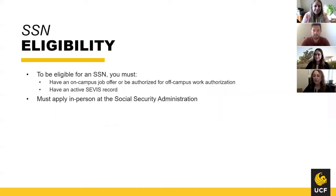To be eligible for a social security number, remember you must have either an on-campus job offer, or you have to be authorized for off-campus work. And that's done through our office. Keep in mind your SEVIS record has to be active, so you must be maintaining status. To apply for a social security number, they only do appointments in person, and appointments must be scheduled. The local social security office does not take walk-ins any longer.